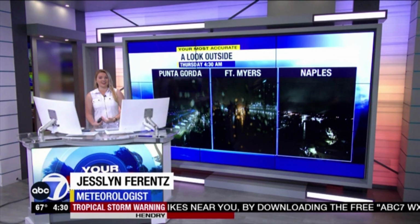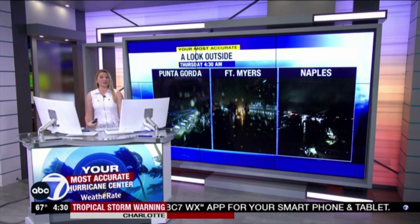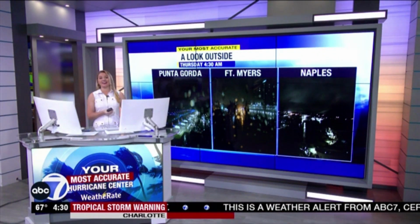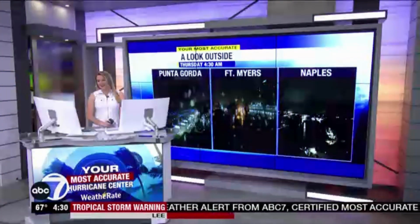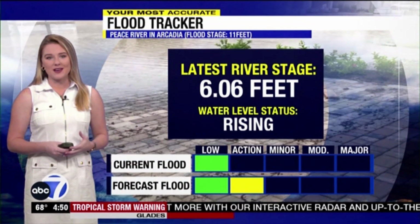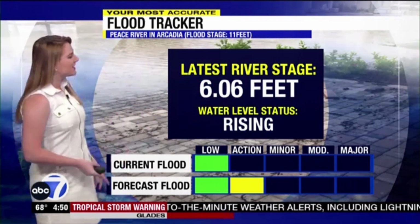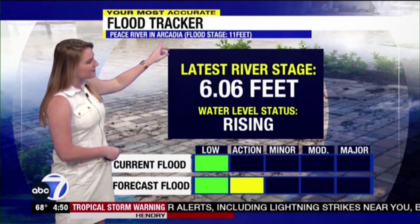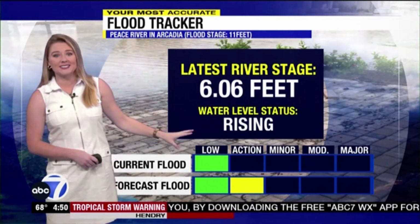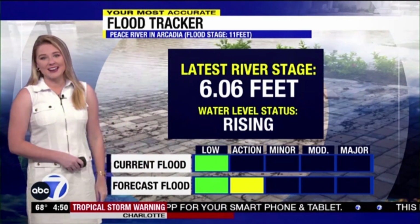It's still gusty here, but we're not seeing those sustained 40 mile per hour winds, anywhere from 20, 25 across some of our neighborhoods. But yes, you are definitely seeing those sheets of rain getting pushed across much of the area. Taking a look, those river levels are pretty low, so all of that water still has to go down them, but it has room to fill up. So let's take a look at the latest river stage on the Peace River in Arcadia. Now, that flood stage is at 11. Right now we're at 6.06 feet. It will be rising, but right now there's no flood out there currently, and it's just going to be in that action stage.